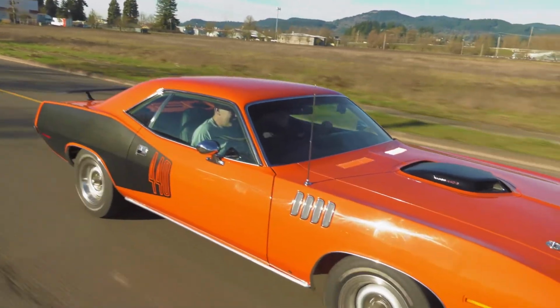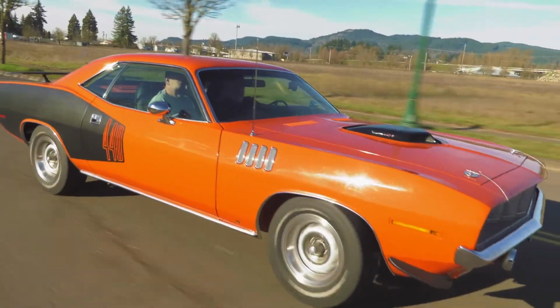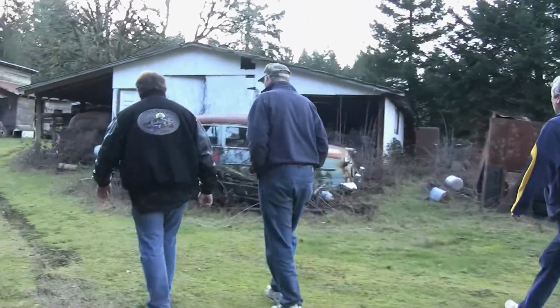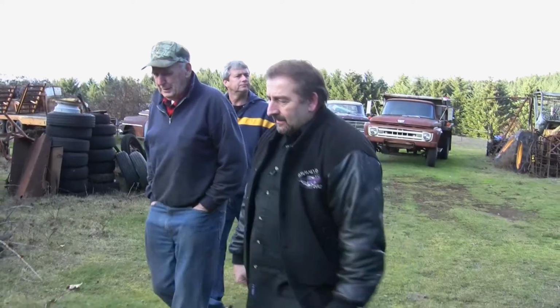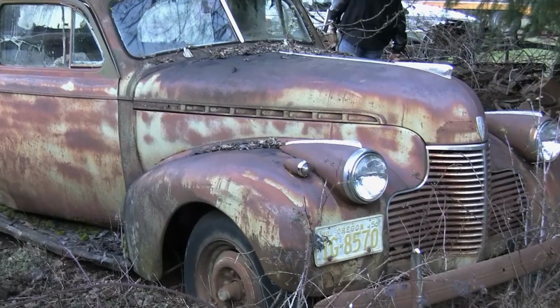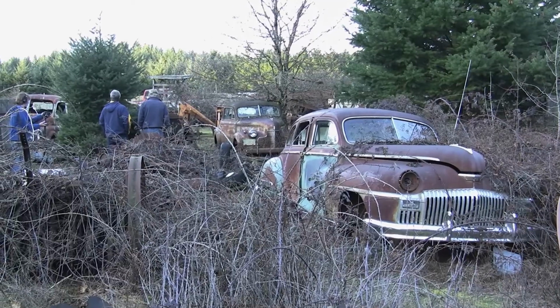After we checked out the crash site, we actually got a hold of the guy that owned the car. Mark was talking to him, and he guided us up to his dad's place up out of Monroe. I don't know, there must have been 100 cars from the 40s all the way till the present. And he had driven every one of those and parked them there. So that was really cool to hear his stories behind those cars.